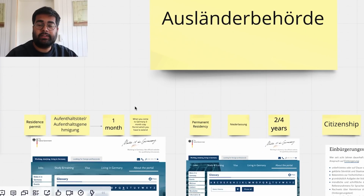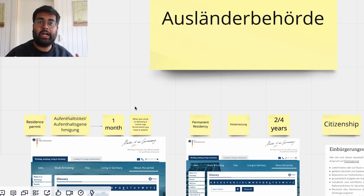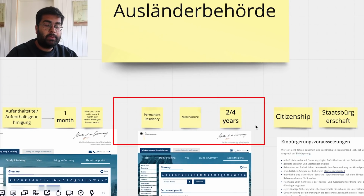So let's say the first thing that we talked about is the residence permit. The simple residence permit, which you get after you come with a visa, you apply for it, which is the Aufenthaltstitel and Aufenthaltsgenehmigung. You can get it in 1 month. And this is generally valid for 1 year, sometimes 2 years, it depends. Then afterwards, you're getting your permanent residency.